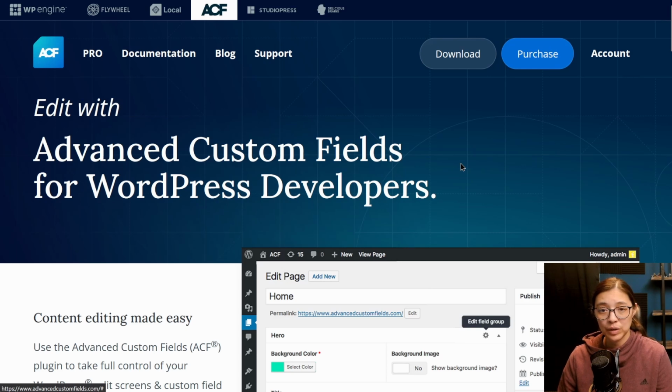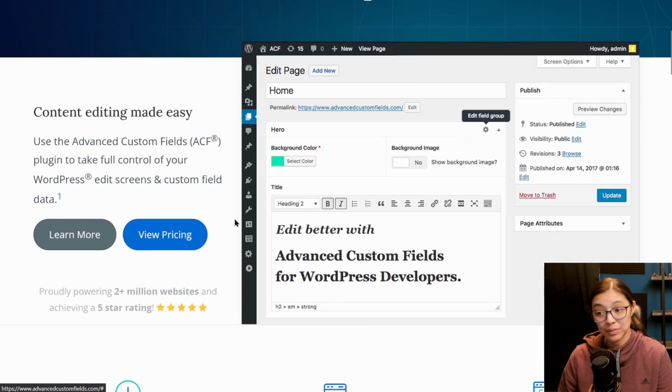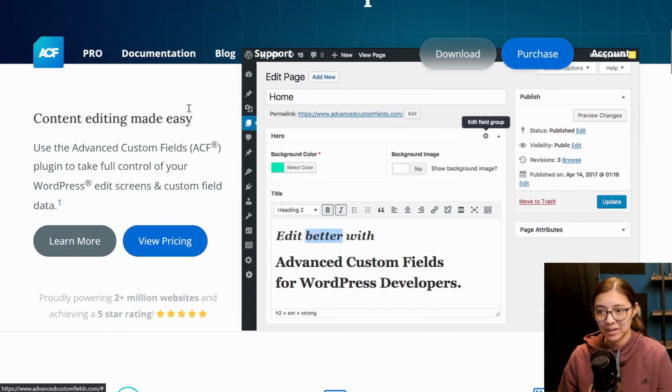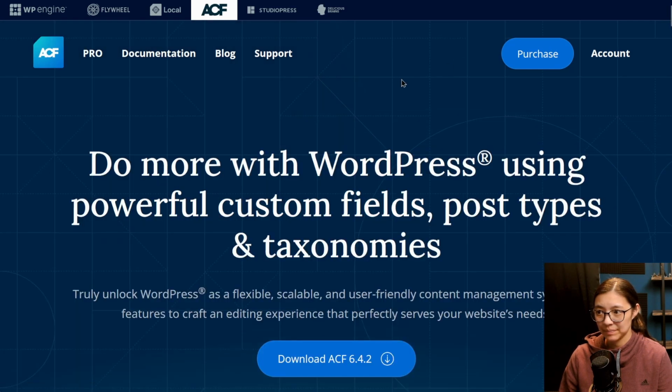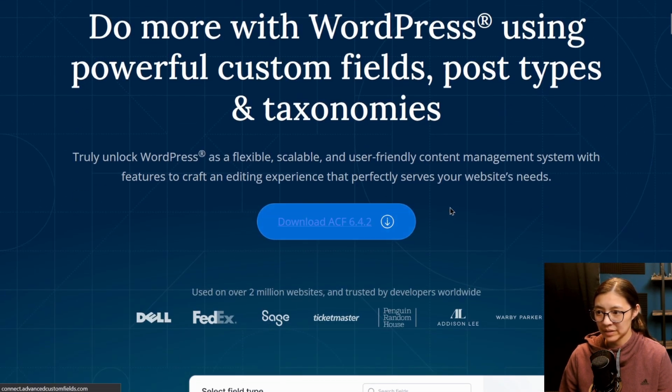Now the other plugin that we're going to be using is Advanced Custom Fields, and this is going to enable us to create custom fields in our WordPress editor. So you have more than just the default post editor WYSIWYG. I love this plugin a lot. It just gives you a lot of control over your WordPress site. And unfortunately, you cannot install it from the WordPress directory like we did with the Classic Editor plugin, but you have to download it from the website and then install it on your WordPress. So let's download this and click download.